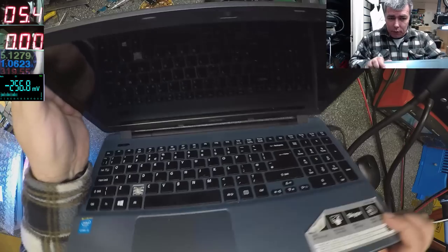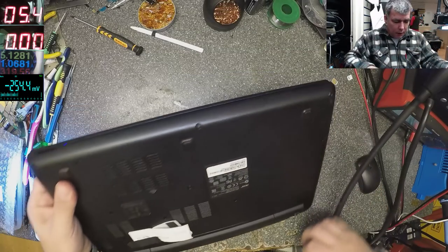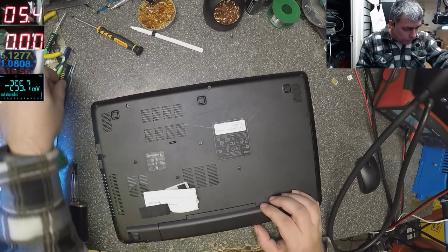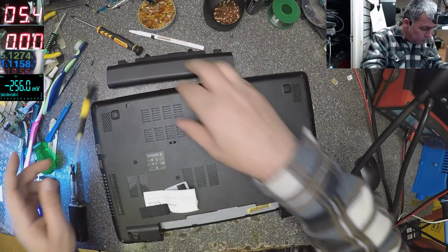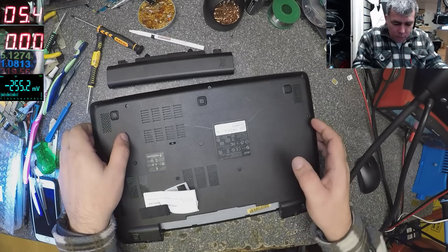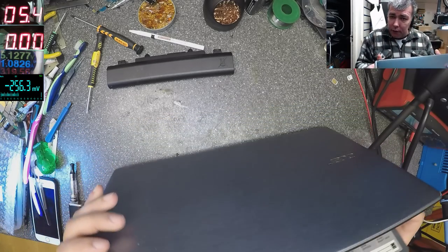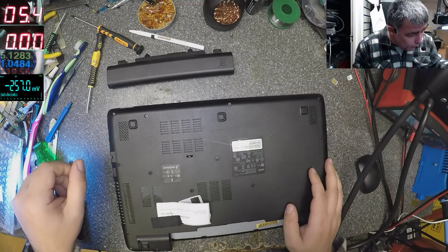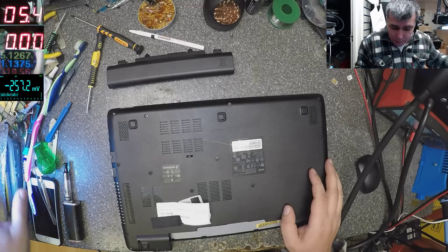It's still on, but same, no picture on the screen, yeah? So let's open this one and see what can be wrong. I think there is no graphic chip, it's Intel integrated, so I don't think it's a graphic issue. What can it be? It can be the memory.